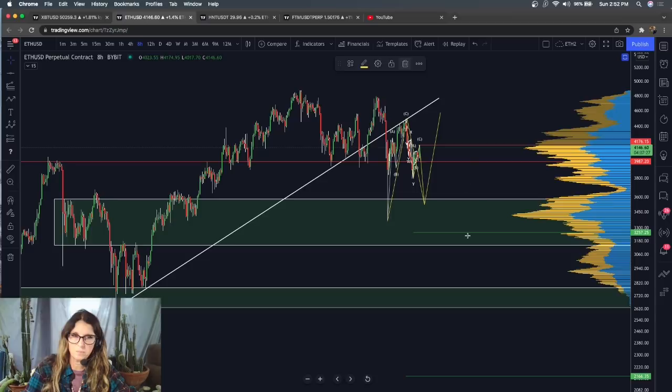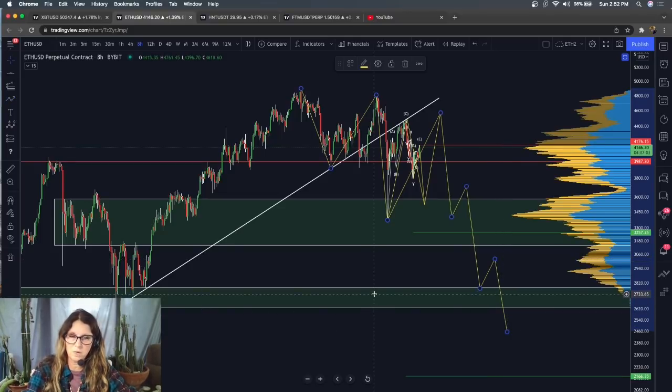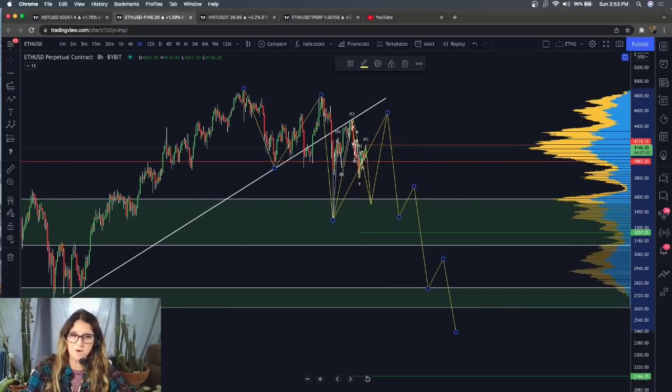Oops, well, tried to do it right. So 3, all this is 3, and then we can come down in 3 or 5. And then at that point, it's the same exact thing. We have to take off in 5 waves. If we don't, and we make another 3-wave move, then we're trending back down. We have to make the 5 waves, impulse wave, to get out of here. Okay? That is the gist of it.